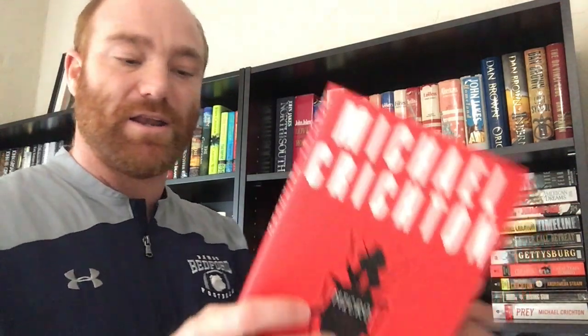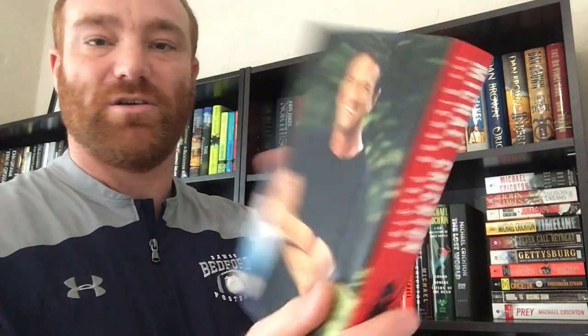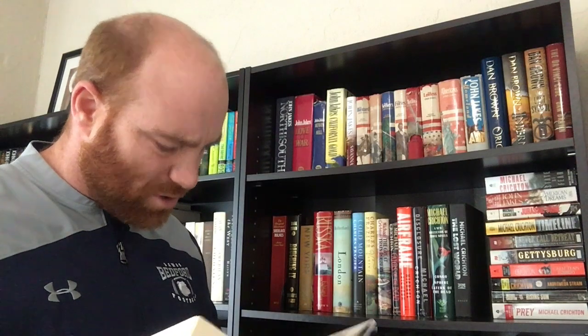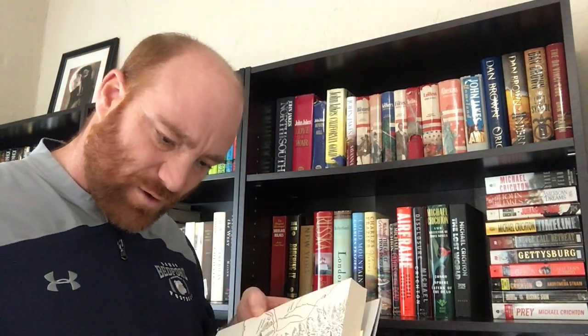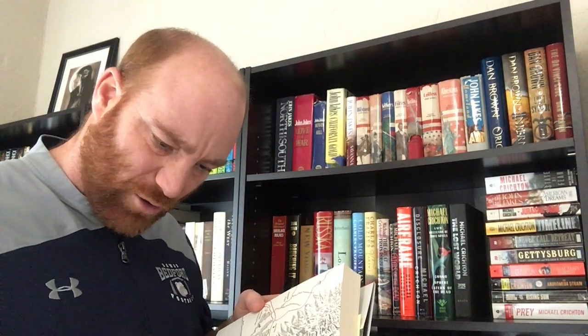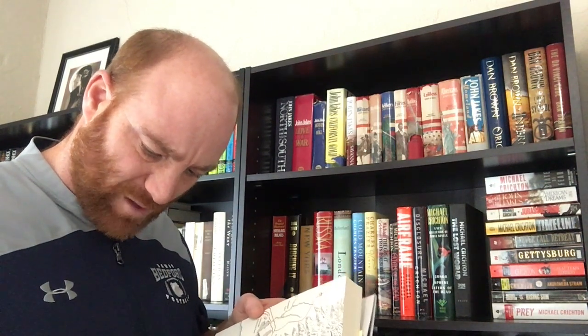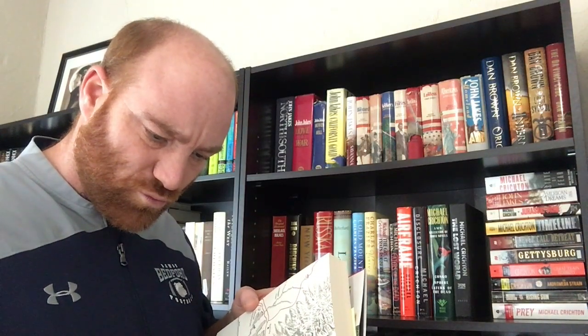This one is by Michael Crichton and Richard Preston. It's Micro, a novel. This was a very interesting book. Michael Crichton passed away, and I can't remember if he had died before this one and Richard Preston took over, or they may have just co-written this one. Yeah, here it is. Let's see.